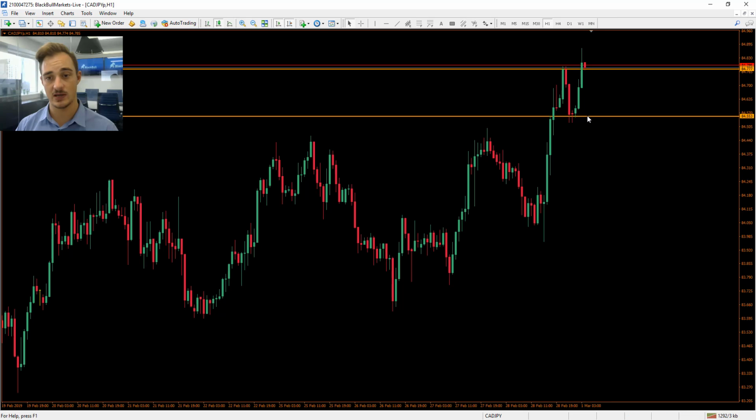If this does look to be a nice strong support, maybe a bit of consolidation between these two lines, between the 84.777 and the 84.553 zone. So obviously we can have the wicks moving out. So if you want to be safe about your trading, do wait. I would say wait for the candle close outside of these zones.